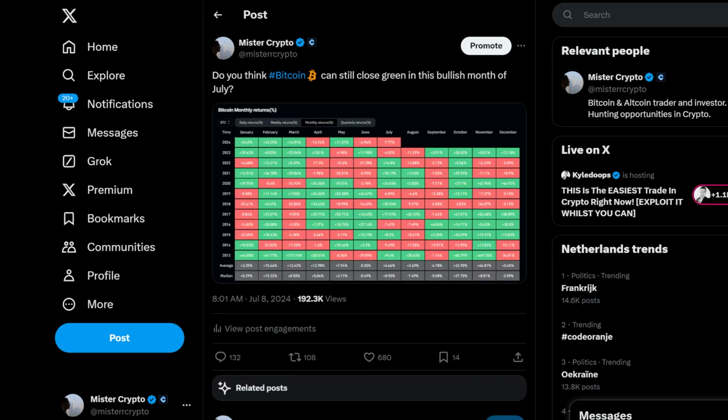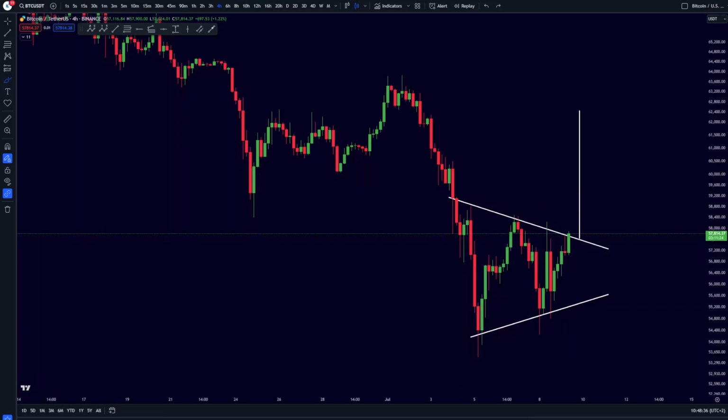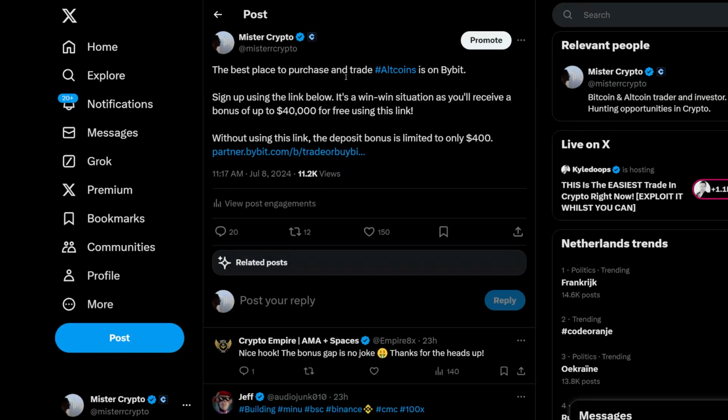Now, anyways, yes, July has been starting off as a little bit of a red month for Bitcoin, but I do think that still we are going to be closing July in the green. Of course, we are 1 week in of July, 3 more weeks to go. I definitely do think we are going to be closing off July as a bullish month. So definitely right now is going to be the time to be paying attention.